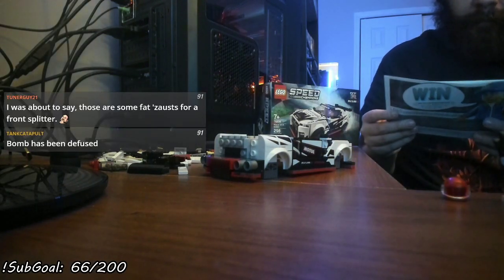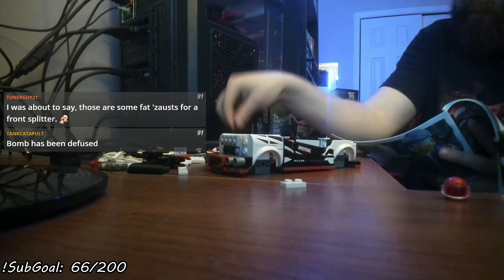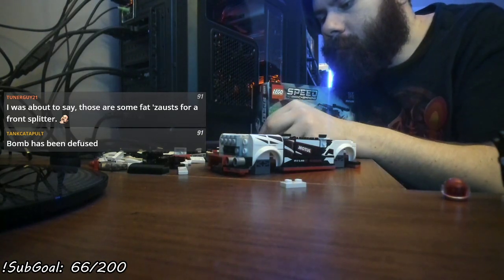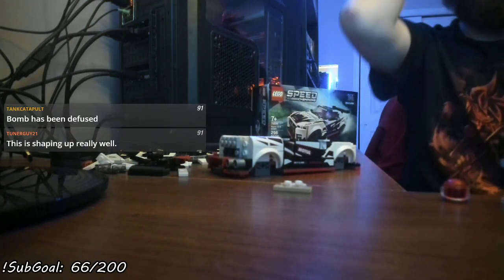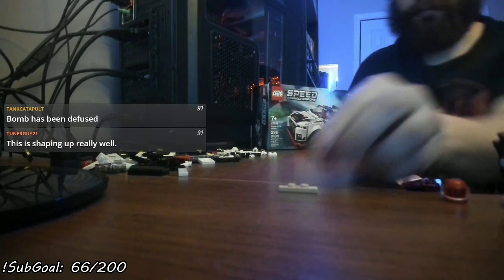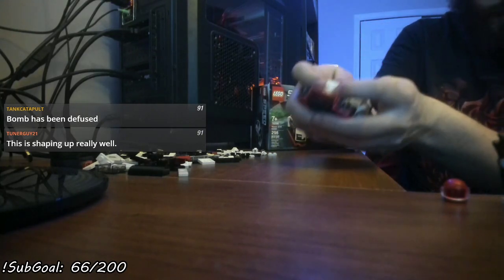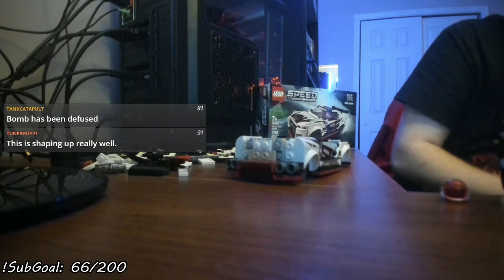Okay, now what else are we doing here? Alright, white 1x2. And, let's see. Where are these? How many do I need? Just one. This is coming together really well. I like this. Alright, so this just goes here. Maybe. There we go. Goes there. Next page.